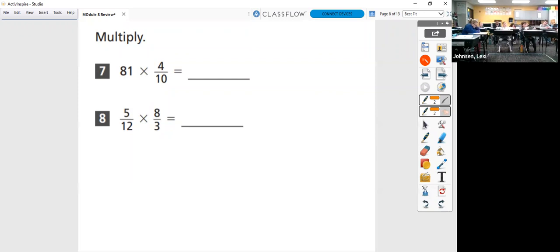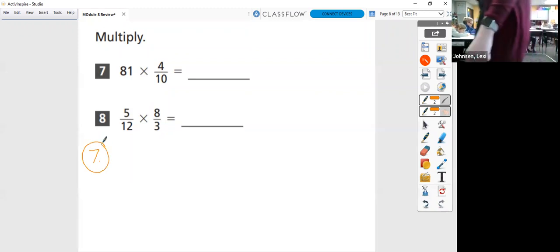Are you gonna have to show me this work on your notebook paper? Yes. You may not show it on the homework or on the worksheet page. You're gonna have to show me how to solve this problem. What should my expression say to help me solve this problem? What should it say? Elliot?